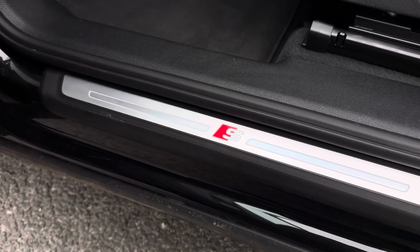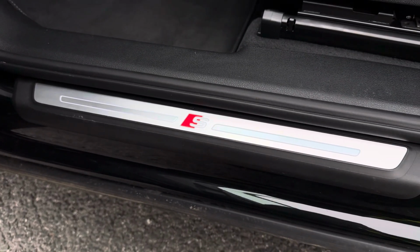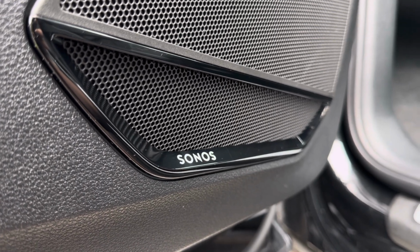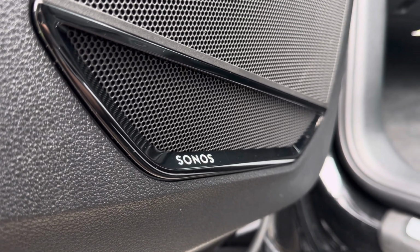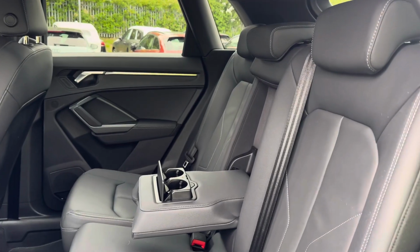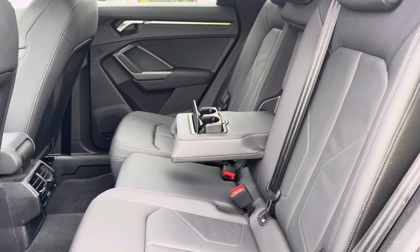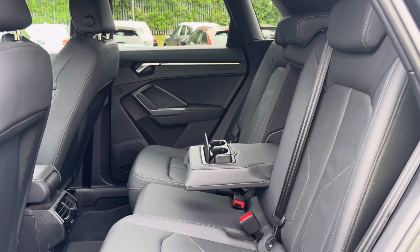Moving inside, you'll be greeted with illuminated front door sill trims with the S logo, along with a SONOS premium sound system for you and all your passengers to enjoy clear, crisp audio. In the rear, you'll find a luxurious full leather trim for that premium look and feel, in addition to a pull-down armrest with built-in cup holders.